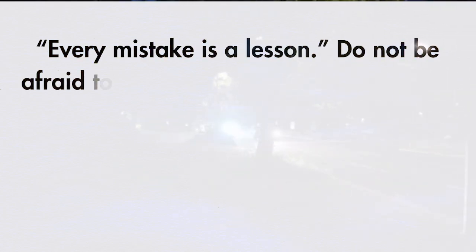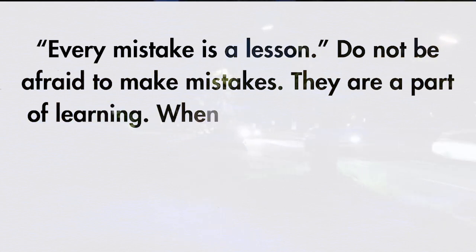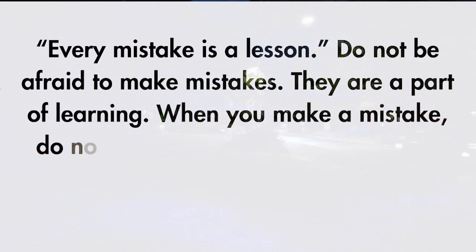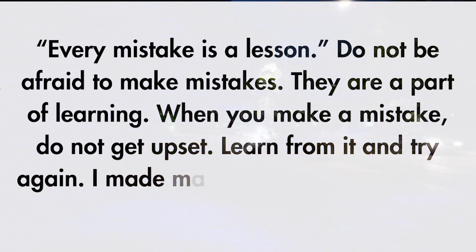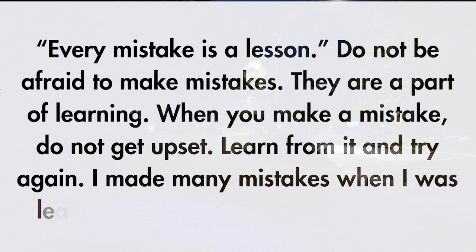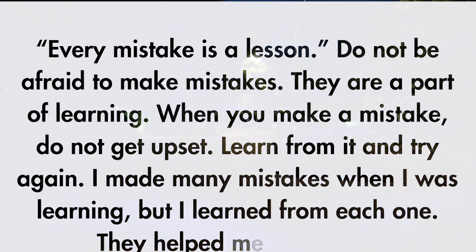Every mistake is a lesson. Do not be afraid to make mistakes. They are a part of learning. When you make a mistake, do not get upset. Learn from it and try again. I made many mistakes when I was learning, but I learned from each one. They helped me get better.